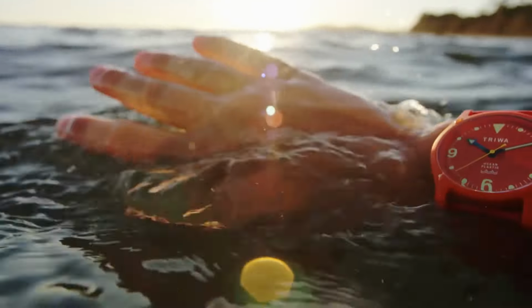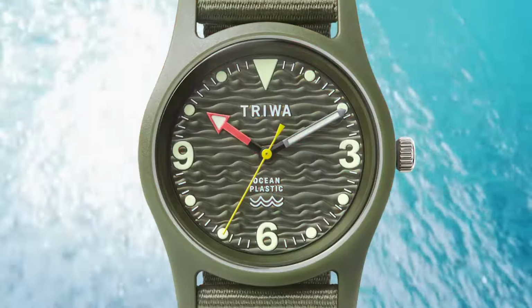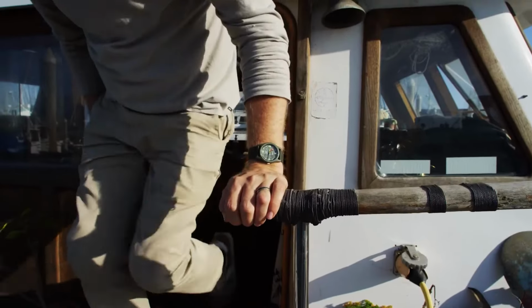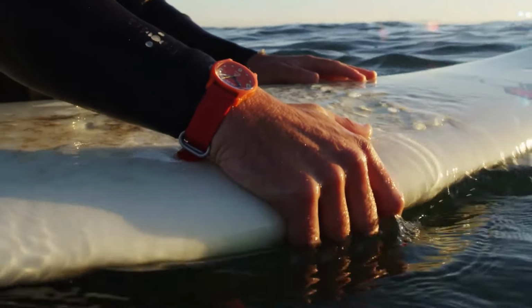What you're getting here is a colourful 37mm watch with a Miyota quartz movement, 100 meters of water resistance, a textured dial, and a fairly unique selling point in this price range. The watch case and strap are made from recycled ocean plastic.